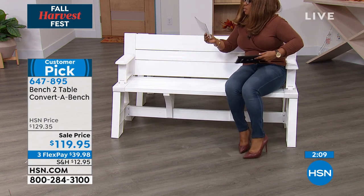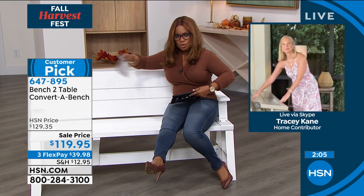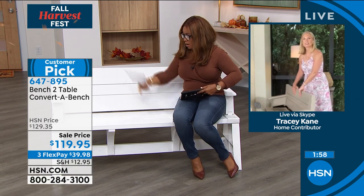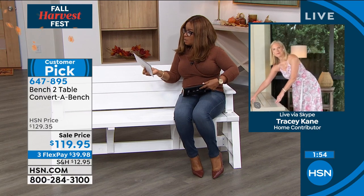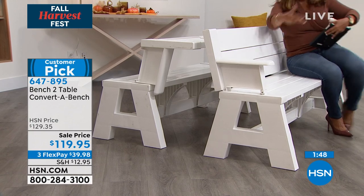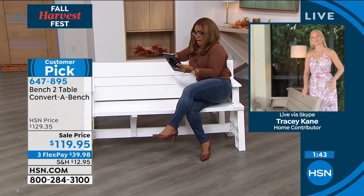I forgot to give the measurements, so let me do that. 58 inches long, so 58 inches from the left all the way to the right. 31 inches high, so from the bottom to the top here. And then, of course, a 5-year limited warranty on this one, and it weighs 38 pounds. So if you're saying, oh gosh, Marlo, you look like you're swinging that thing around, it weighs 38 pounds, but it is nice and durable.